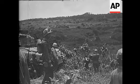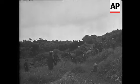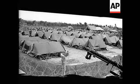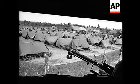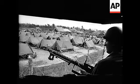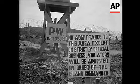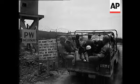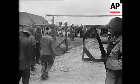Natives who've lived underground for months are taken to camps for screening and rehabilitation. The prisoner of war stockade at Kadena containing more than 1,500 Japanese. As mopping up operations proceed on the island, Jap prisoners continue to swell the ranks of those already interned.